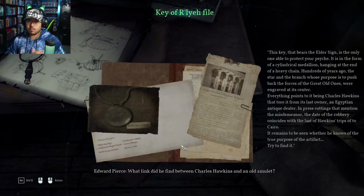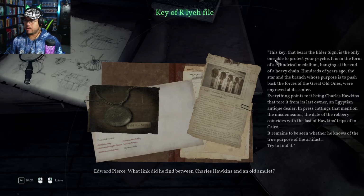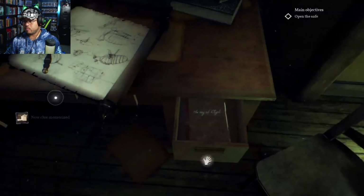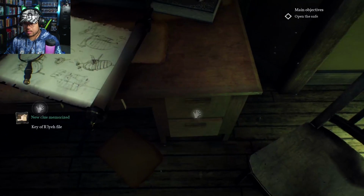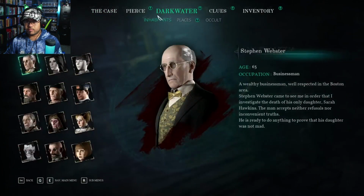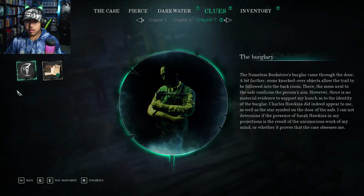What link did he find between Charles Hawkins and an old amulet? Look at it. It is a pentagram. Okay. The Elder Sign. The Elder Sign? That's what it is. It's not a pentagram, guys. It's the Elder Sign. Wait, that said Charles Hawkins. No, give me that! Oh my god, it's in my goddamn... Okay. No. Sanity? No. Here we go.